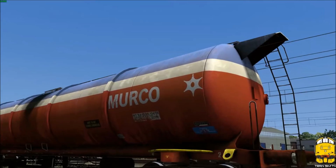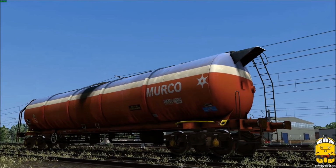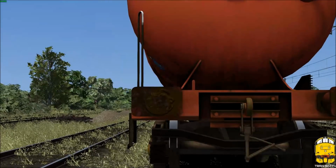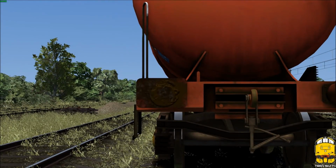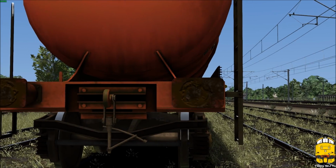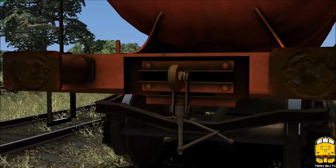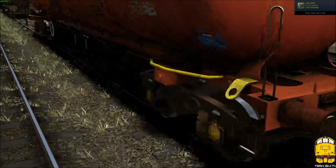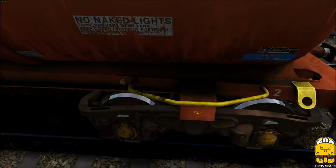I like that. Even with the grease on the buffers as well, and where they've been rubbing. Even around the actual coupler on the hook, the rust and dirt that is there. Very nicely done.